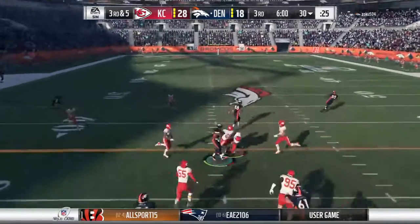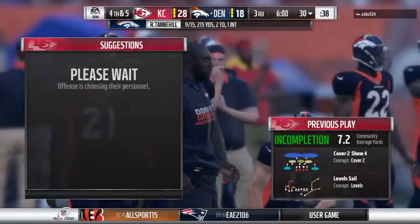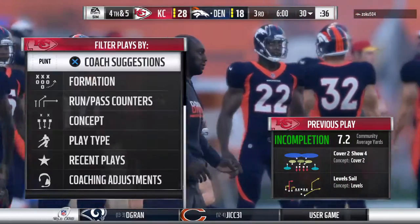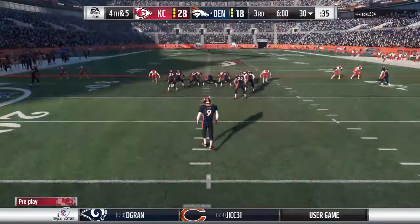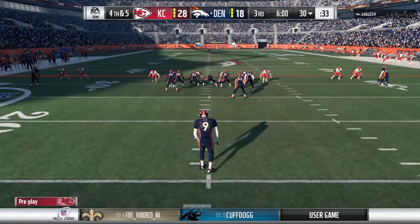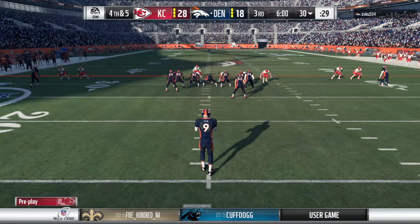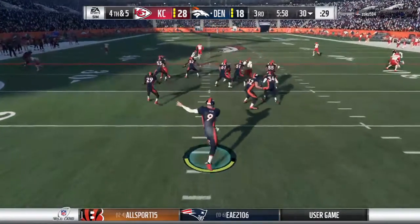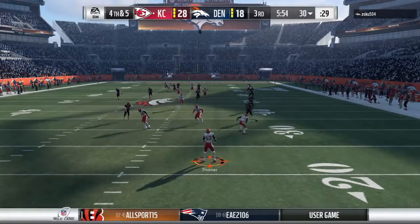Now it's Tannehill. And he couldn't hang on to it through the contact. Incomplete. I'm not sure we could spot any tendency here on this third down. They could have run it or passed it. Either one was available. They chose to try and get it through the air, but they were unsuccessful. He gets this one away, and boy, it's another boomer.